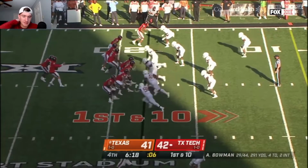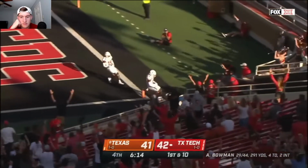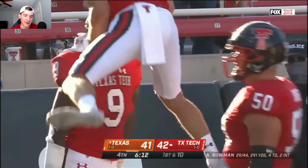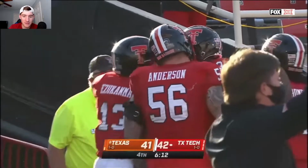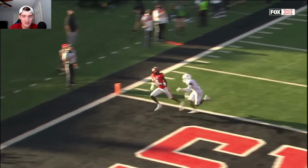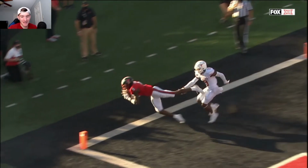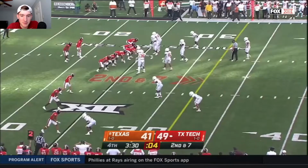Bowman's really settled in now at this point. I remember this. What a catch. This Vassar just had an incredible game. Man, he was great. Woo! Look at the replay on this. Oh! Touchdown Tech. Oh my gosh. Tech just in complete control of this game.